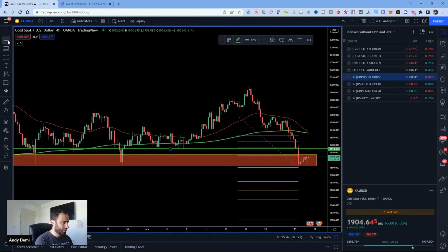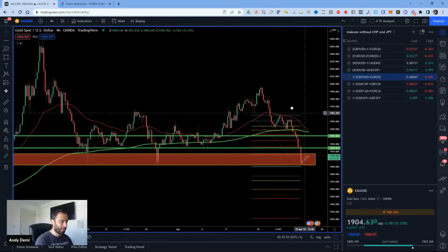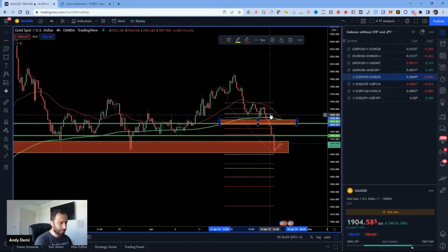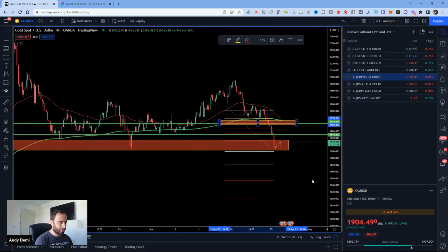So I think target number one looks to me to be around 1914 short term. And then target number two would be here for me, the 61.8, coming in around 1931. So I am bullish short term, but I do expect the sellers to step in. I think if the market was to go back into this zone here, that lines up nicely with these moving averages, and it's a decent level to then be looking for the next lower leg down.